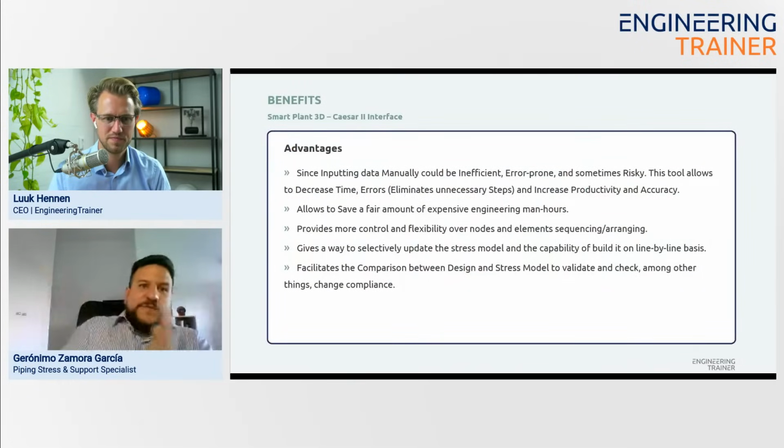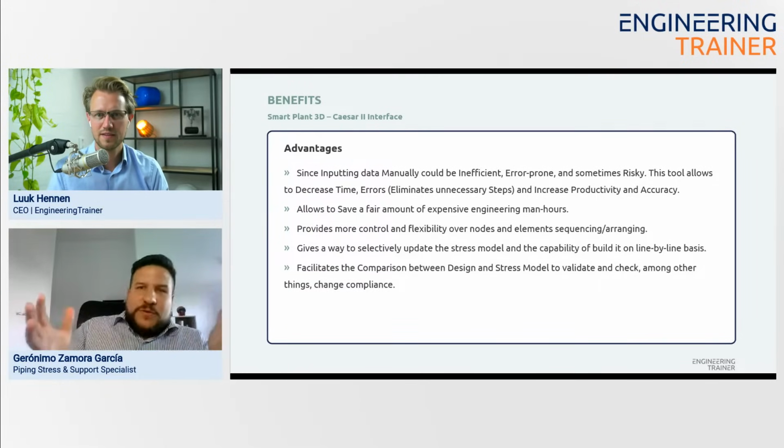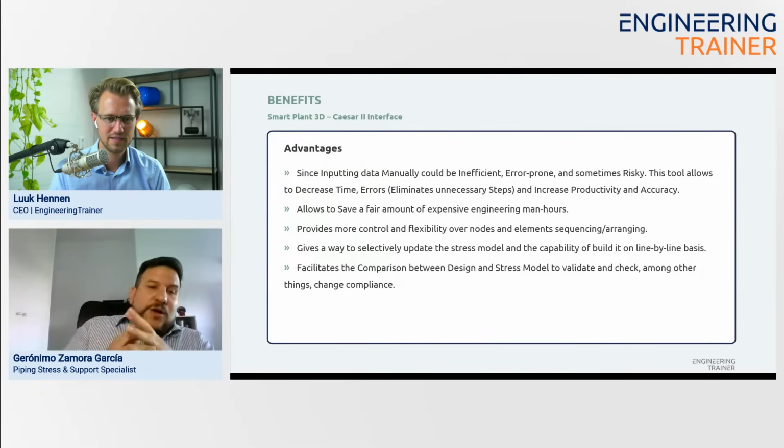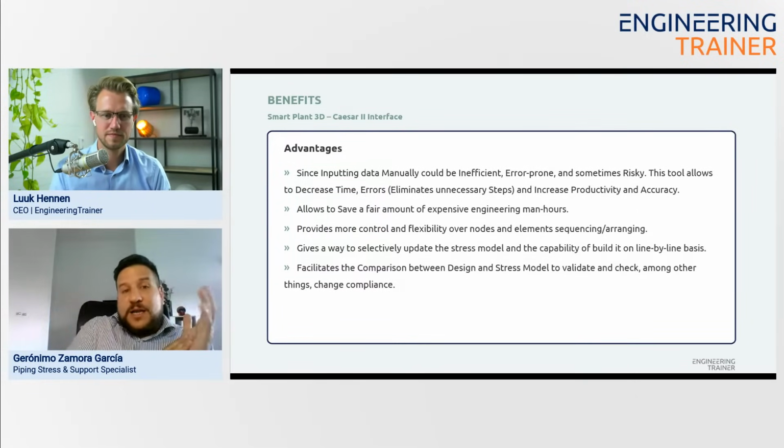That's basically it. You have your typical advantages, the benefits. I would say the first and most important is that inputting data manually could be error prone, inefficient, and sometimes risky, because it's human-error related. With this tool you're able to reduce the time spent and reduce the errors, because it eliminates unnecessary steps. Of course you increase your productivity and accuracy, and it helps you save money. We all want that, to increase your profits.